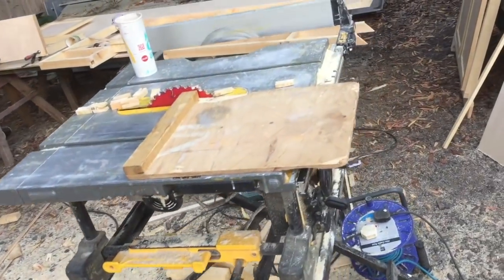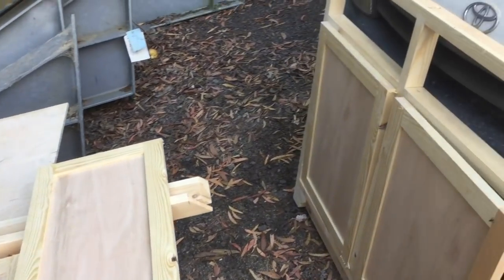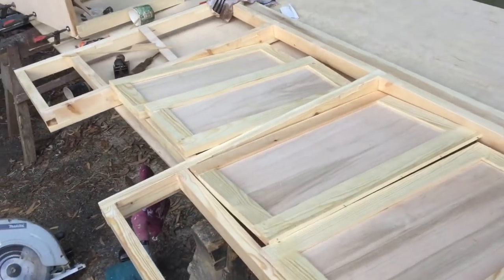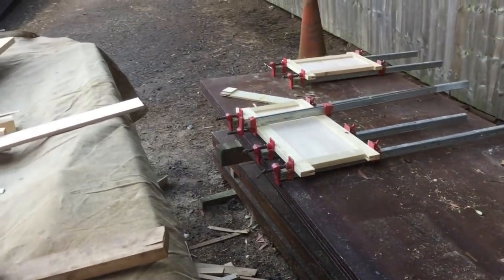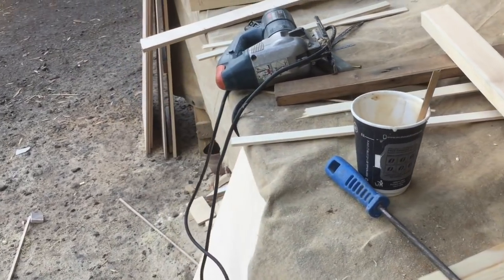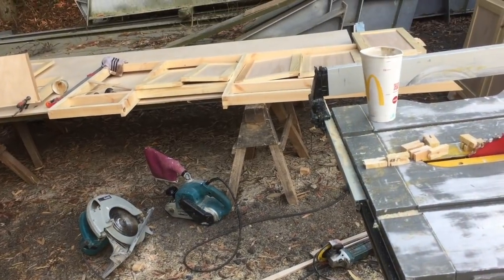Well, hello there. I've been a bit lax on filming, but I've been cracking on here. As you can see, we're spread out all over the place. I've got all the doors made up now and the frames. I've been very productive, so I haven't really had a chance to do any filming, but I can't help it, I needed to crack on. So yeah, a bit of a bomb site to clear up, but we're getting there. That's where we're at.